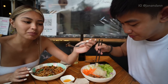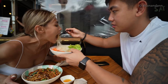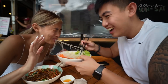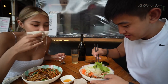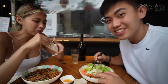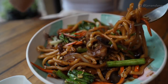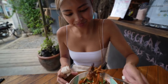They're so good. These mushrooms. Try this one, baby. You're gonna love it. How's that? That was not cute. That's good, babe. That's good, right? Yeah. It has cabbage, carrots, mushrooms, onions, and the noodles are so good. Get some beef in there.